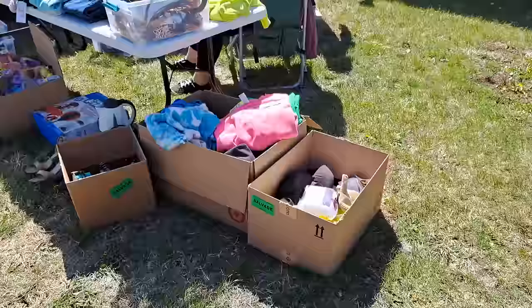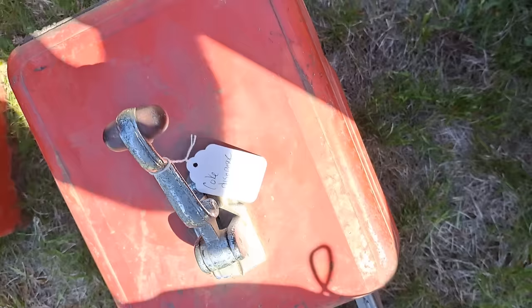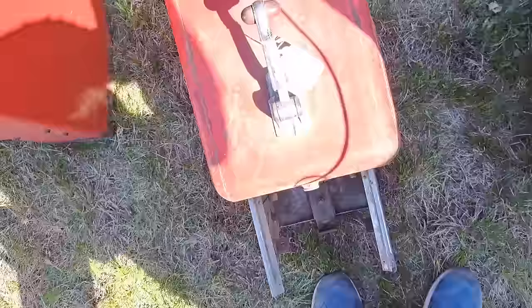This guy's got a lot of tools and stuff, but he does have a cool Coke dispenser here. Drink Coca-Cola, it's a fountain dispenser. $225 is the price. Maybe missing the lid, unless he's got it somewhere else.